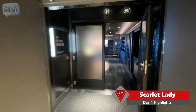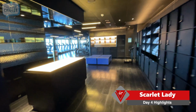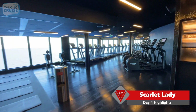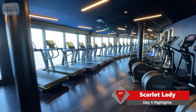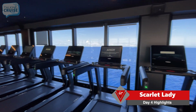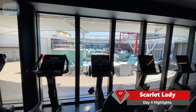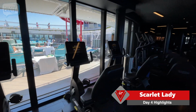This is one of the fitness areas. They're kind of separated into different types. Instead of just one big large fitness center, they have different areas for different types of equipment. So here they have the step machines and treadmills. What's very unique about these fitness areas is that you do have the machines facing the ocean. And on the other side, they have windows overlooking the Aquatic Club. So if you want to peek out and see what people are doing, you can definitely do that while you're here on some of these machines.